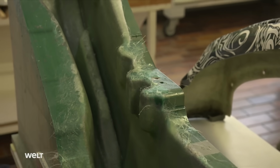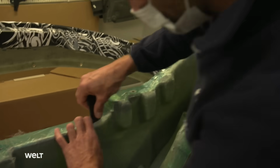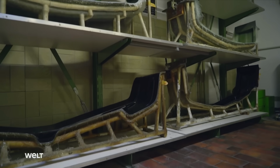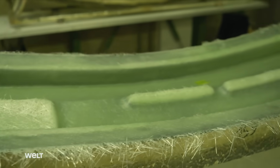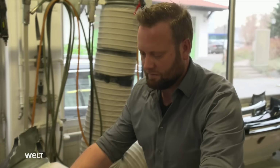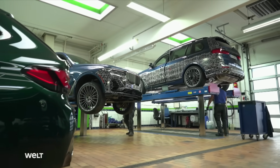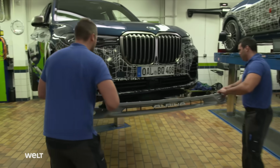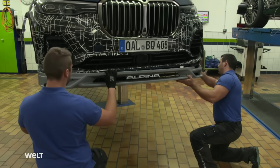The results from the wind tunnel are then incorporated into the next step. To test the spoiler out on the road, components are handmade from glass fiber reinforced plastic, or GRP for short. These molds create new spoiler lips every 2 or 3 days. Then the test cars go to work. 8 months after the initial idea, a new body part makes it into a street vehicle for the first time.